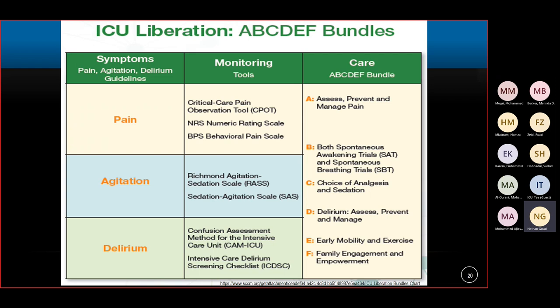So for pain, patients should be monitored with a valid and reliable pain scale. For patients with agitation, they should have, you know, a RASS assessment or some other valid sedation scale. And then for delirium, they should have CAM-ICU or the ICDSC score to monitor for the development of delirium. And that falls into the care of the patient with the ABCDEF bundle.